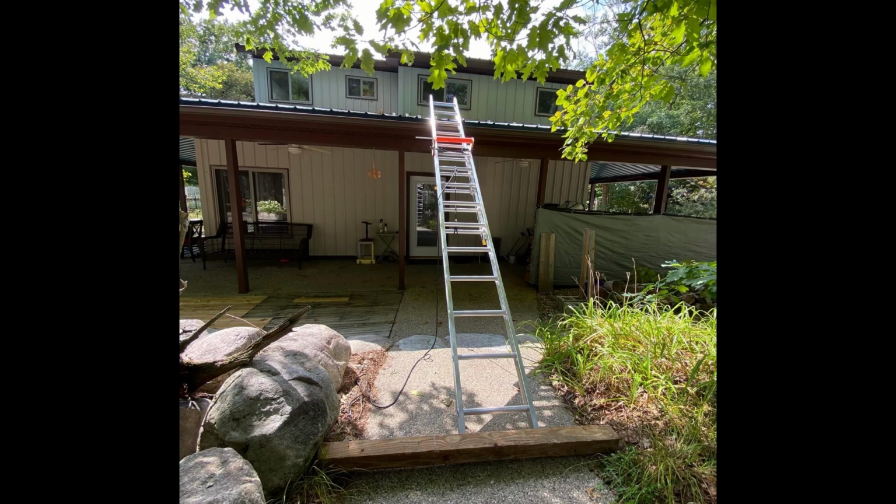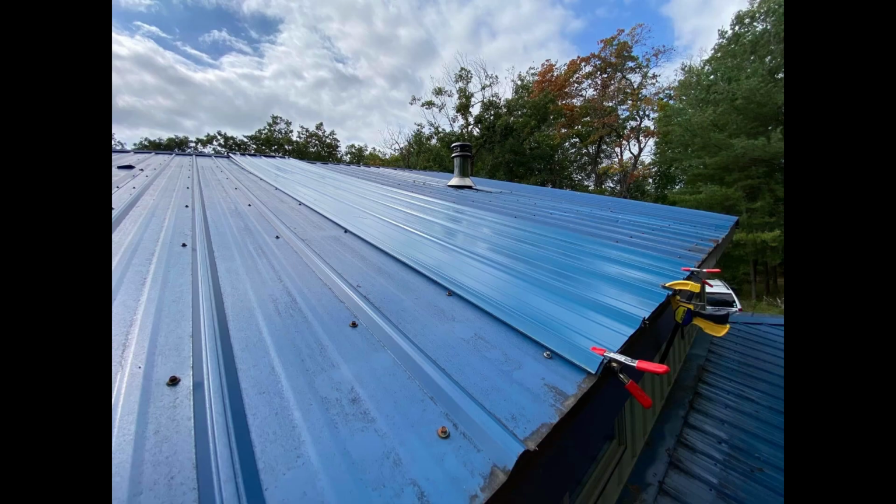Next problem was getting that 20-foot long panel up on the roof. So we laid down one of the extension ladders, and between the three of us, we were able to get it up on the roof safely, and it is now clamped into place while I start looking at what we're going to do next.